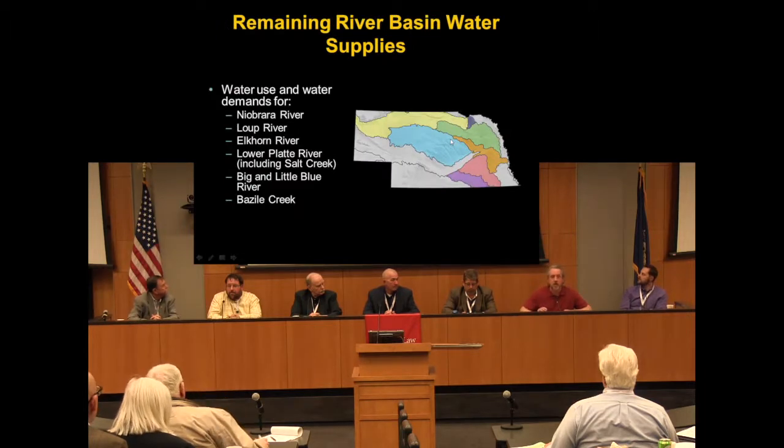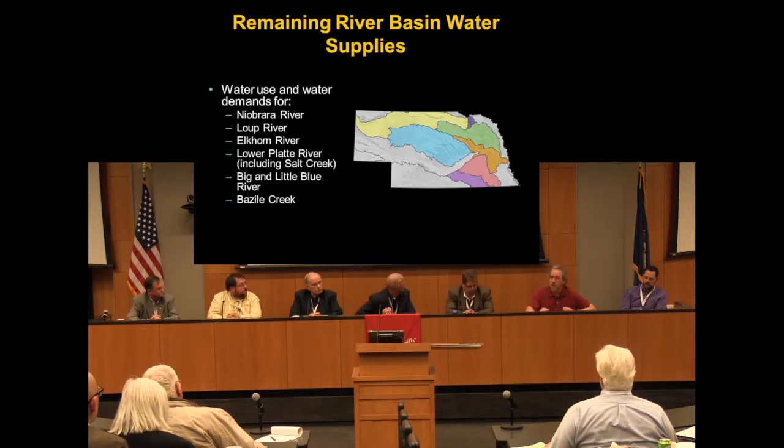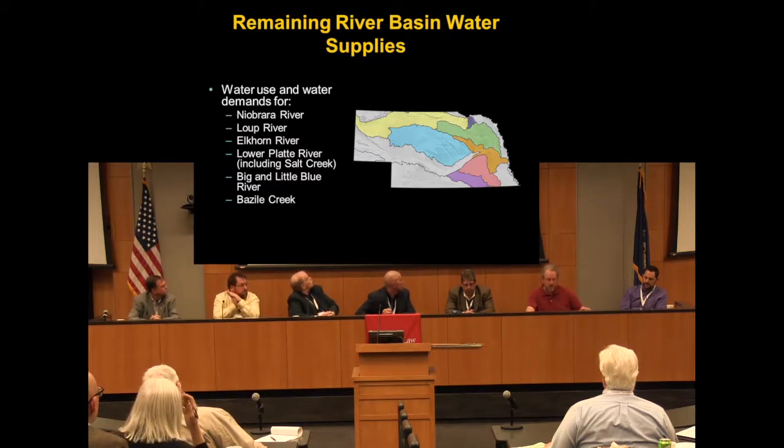So now I'm going to lump together the rest of the river basins that we have information for, and really this only leaves out some of the Missouri tributaries, and we're currently developing information for those areas. We just don't have groundwater models yet to be able to assess the groundwater effect on the stream flow in those areas. I think that project's going to be done within a year. So this is lumping all of these river basins together into one pie, so to speak.